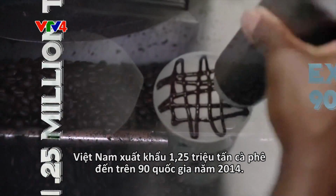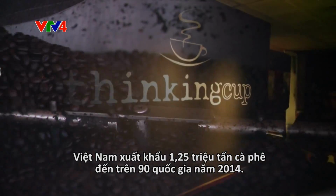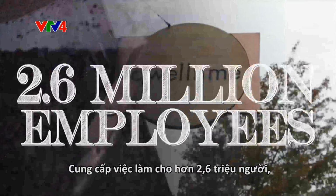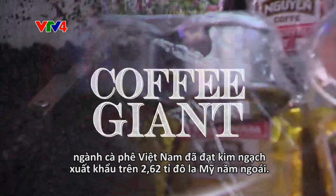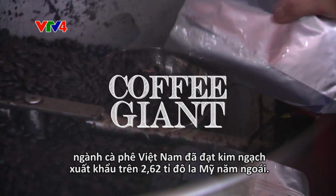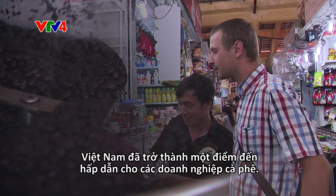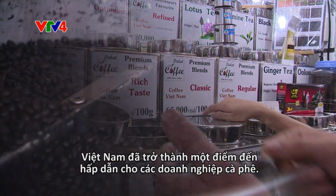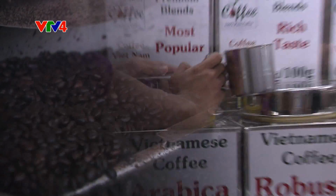Vietnam exported about 1.25 million tons of coffee to 90 countries in 2014. Employing about 2.6 million people, the industry achieved an export turnover of $2.62 billion last year. This has made Vietnam an attractive destination for international coffee buyers, and Dietmarr saw this huge opportunity.